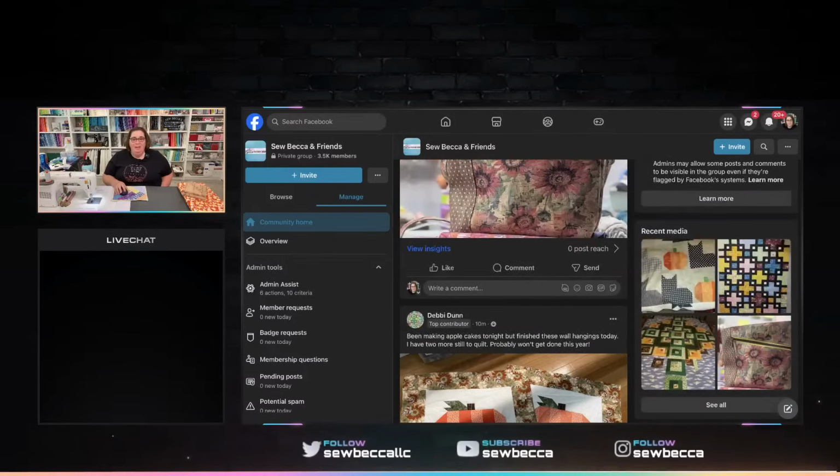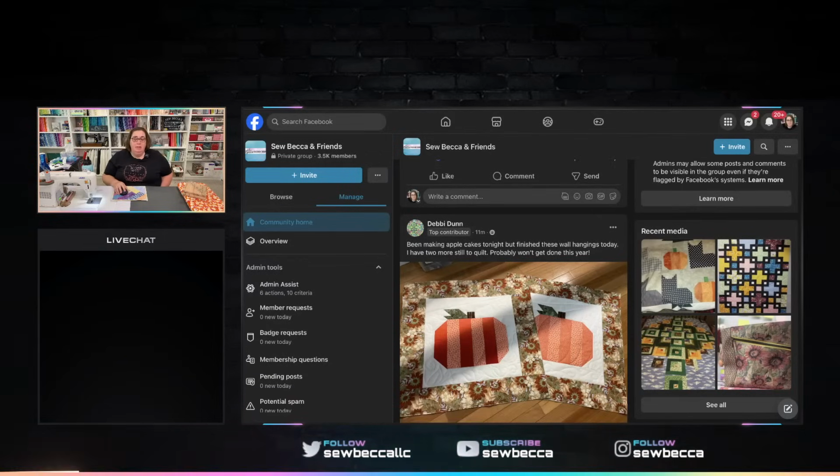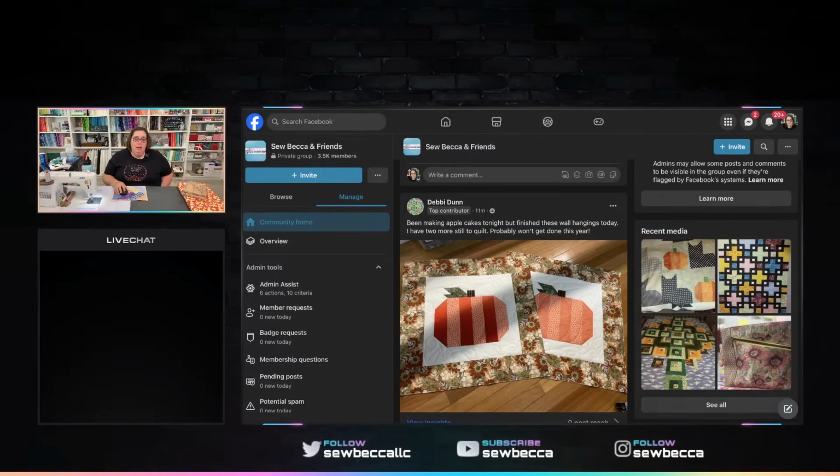Good night, Robin. Debbie Dunn says I've been making apple cakes tonight, but finished these wall hangings today. I have two more to quilt. Probably won't get it done this year. Those are cute pumpkins.